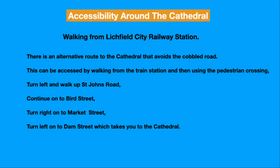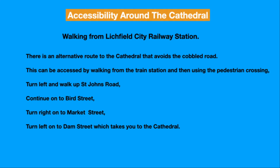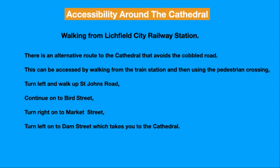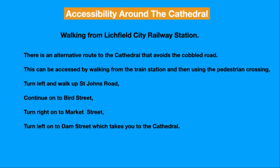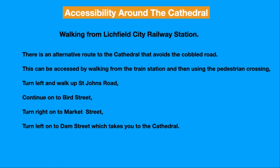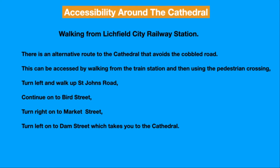When you come out of Lichfield City railway station, go to the pedestrian crossing, cross over, then turn left and walk up St John's Road, then continue on to Bird Street, and then turn right onto Market Street, and then turn left onto Dam Street, which takes you to the cathedral, avoiding the cobbled road. Now, the entrance to the cathedral is at the other end of the road, so when you get to Dam Street, you need to turn left and walk beside the cathedral.